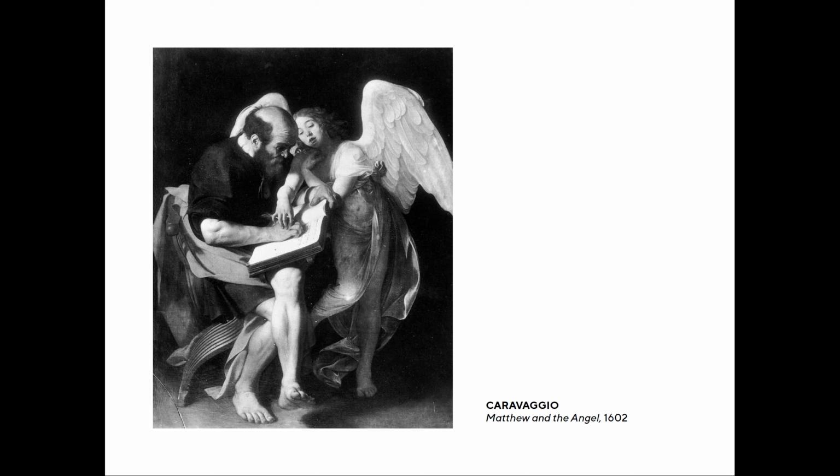And the church officials really didn't like Matthew's grubby bare foot sticking out into our space. So you can see the toes. Caravaggio is very masterful at something called foreshortening, where a part of the body looks like it's coming out into our space. And it's quite difficult to do.